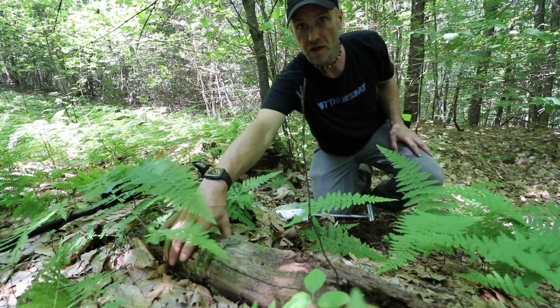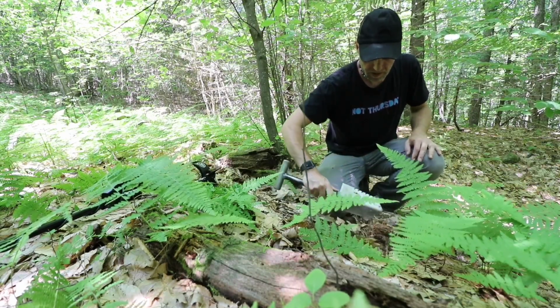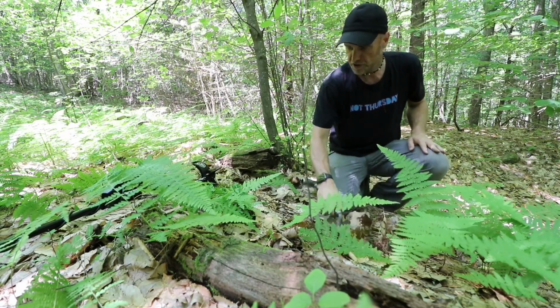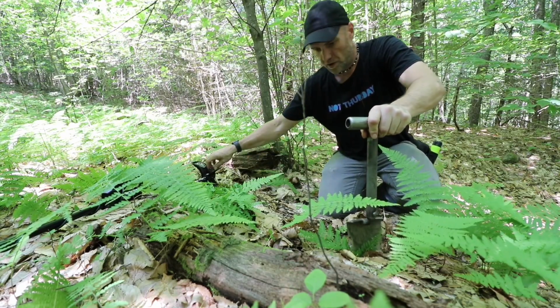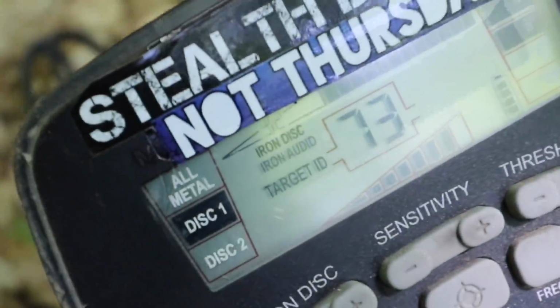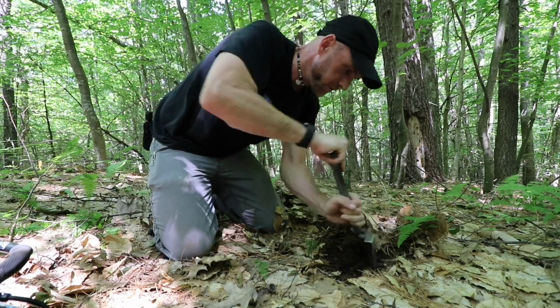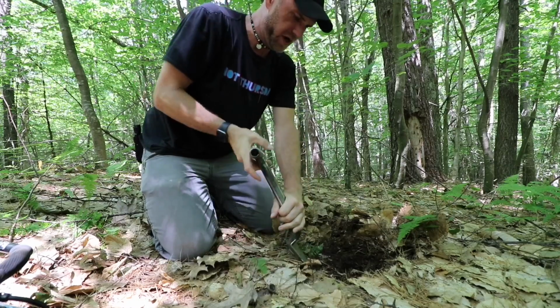There's actually tons of logs and stuff down around all over the cellar hole, so that's going to make the conditions a little bit tougher than usual. But then again, most of our sites are logged. Hopefully that's not a rifle casing. We are in a hunting zone. Root zone.